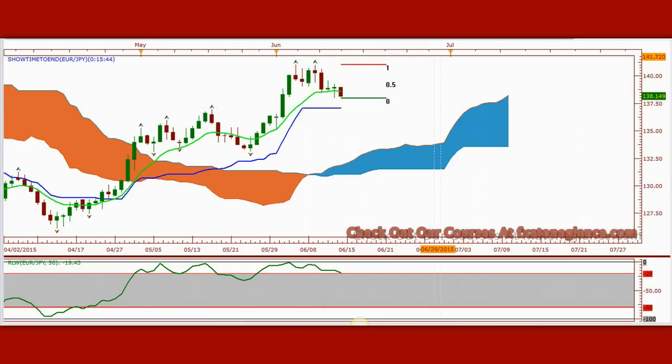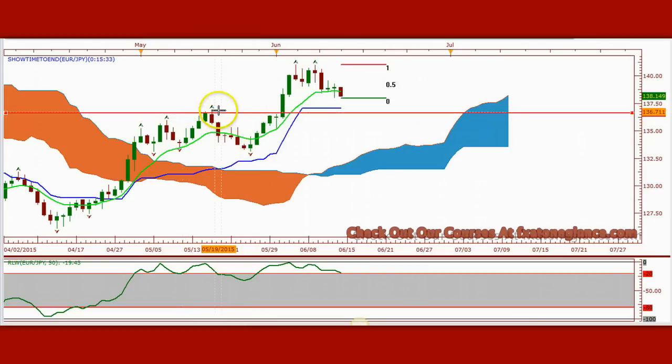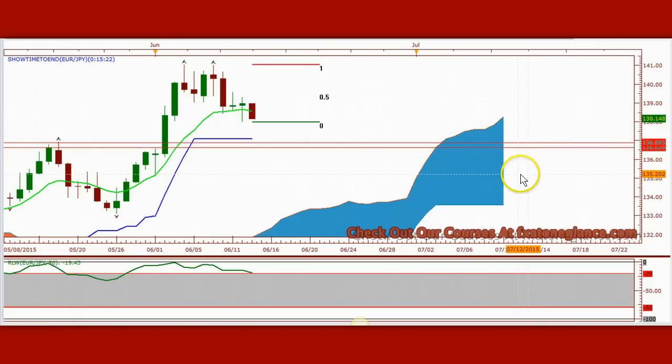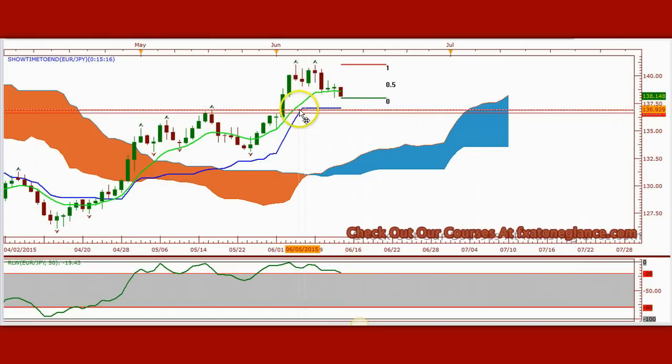Now the market also likes, not always, but quite often, to come back to your fractal levels. So I have a fractal level here that I'm looking at, and you could put this little zone here because I like to use the wicks and the bases of the body to make a level. So I'm looking at quite possibly 136.885 and 136.624 for this fractal level. That all lines up pretty much with this daily Kijun-sen, which is at about 137.103.